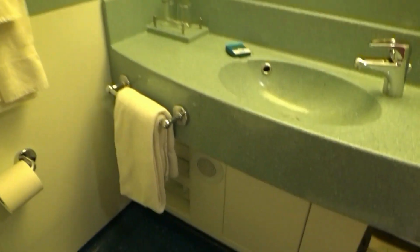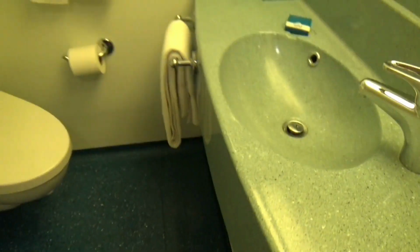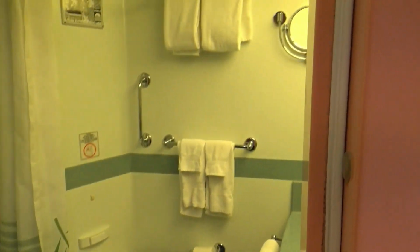So there you see it. There we are. So, do I like this one? Yeah, I mean, I wish it were a little bit bigger, but it's not small by any means. I've been in smaller cabins, I mean, cabins with smaller shower and bathrooms on them, or heads, as you call them on a ship.